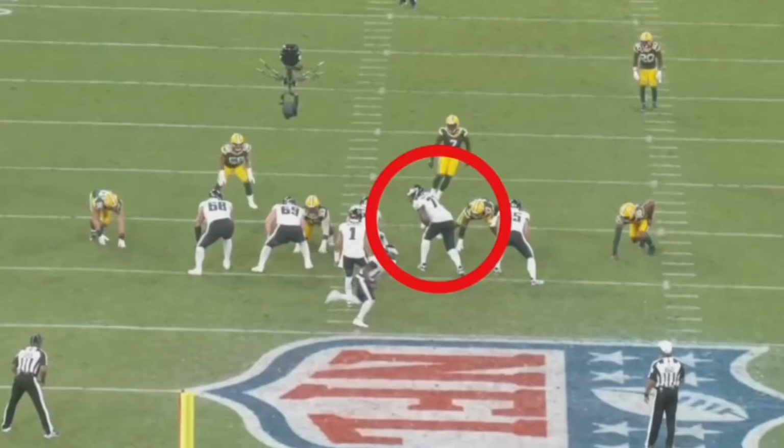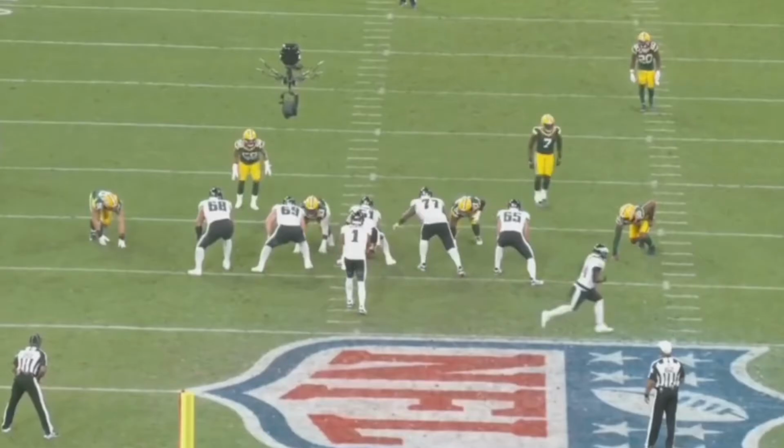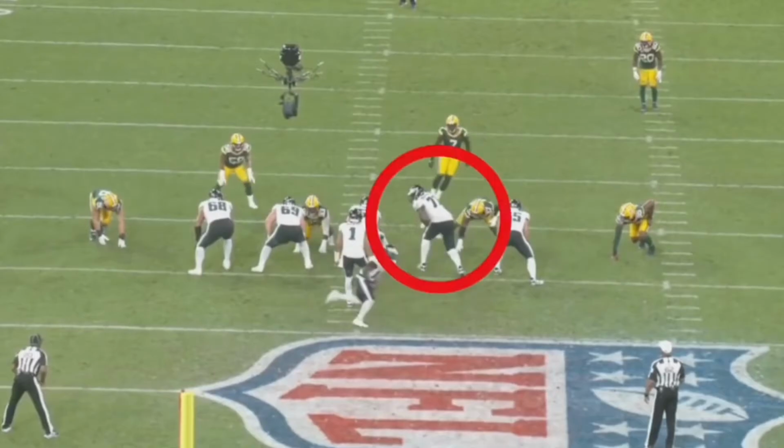Something that you'll notice throughout this film is that Becton hits Jurgens before the snap every time. Now this is a silent count thing. He's letting Jurgens know to snap the ball. And at first I was surprised to see him already having this responsibility so early on in his Eagles career. But it makes a lot of sense when you consider how much easier it is for him to reach over and touch Jurgens because of his arm length.